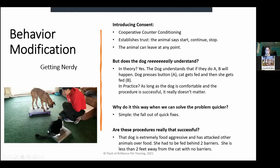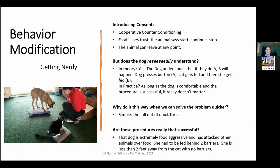So are these procedures really that successful? Yeah. Like I said, she's so food aggressive. She's super food aggressive. She's attacked multiple dogs over food. She had to be fed behind two barriers. She was less than 2 feet away from this cat right now without barriers. And she has the ability to bite people. She just hasn't because I haven't allowed it to happen. But she could.